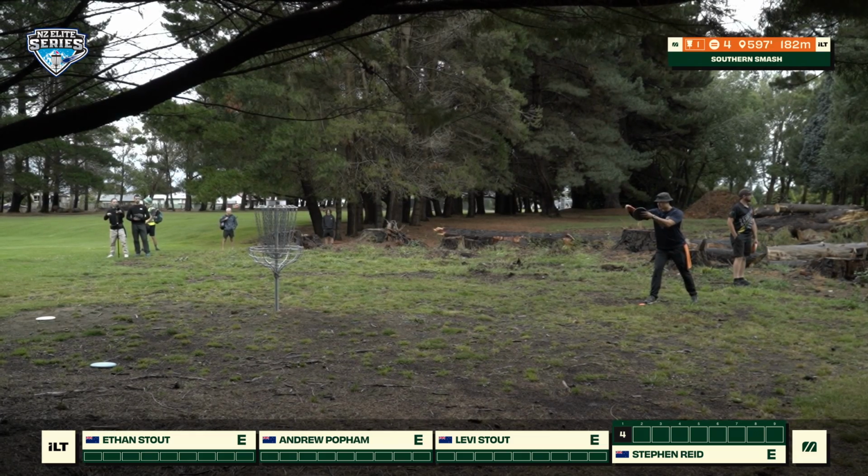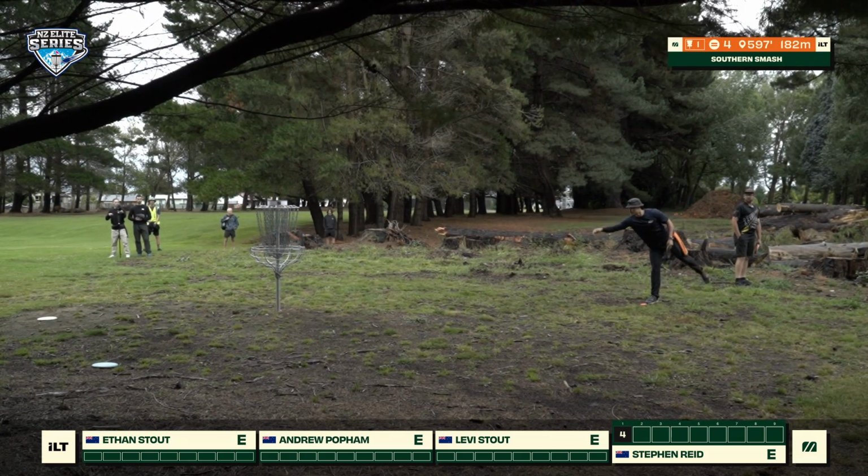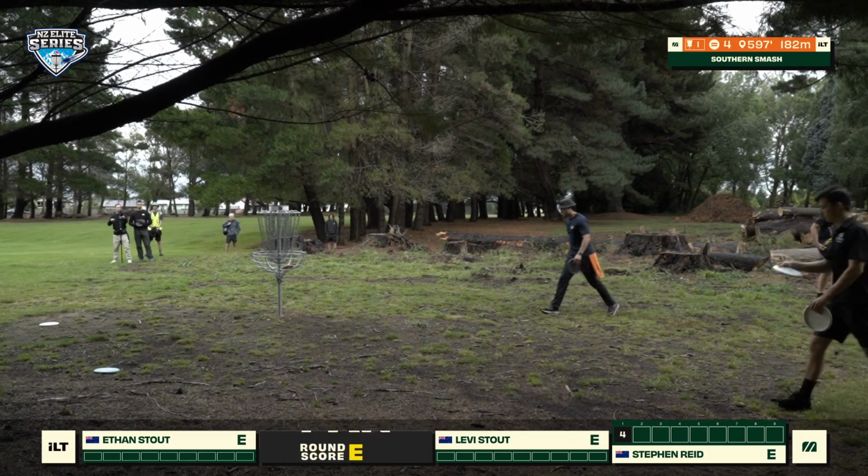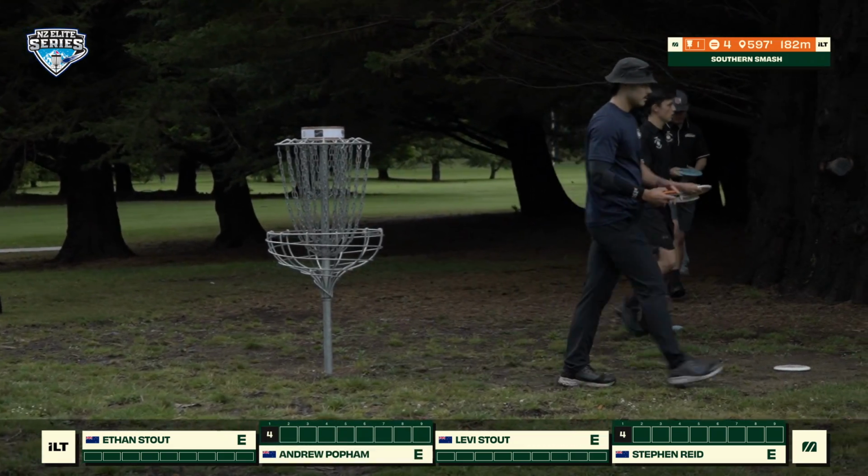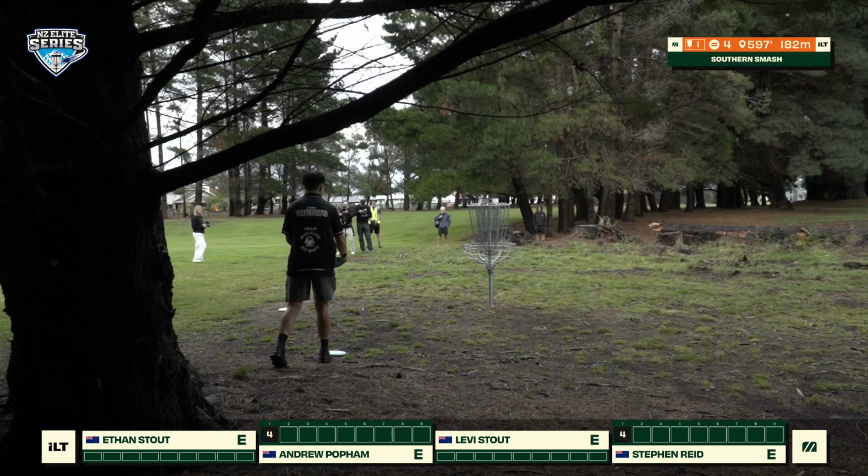Bogey with the perfect drive, but all good. 17 holes left. Good cleanup from Popham there. And me and Ethan looking to do the same.